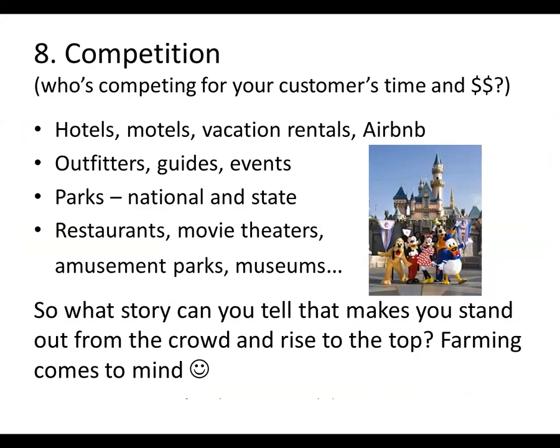And in this instance, I would say that farming comes to mind. But you are competing with other hotels, motels, vacation rentals, Airbnb, outfitters, guides, events, because you're competing for time and money. Parks, restaurants, movie theaters. I put Disneyland here because of one of the comments that we have heard, and it's more than once on our farm, we have had kids turn to their parents and say, this is better than Disneyland. So I need you to think about that farming is a story right there. And so you do have a competitive advantage.